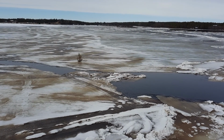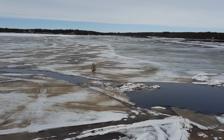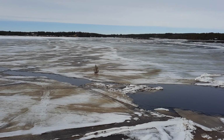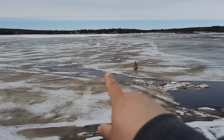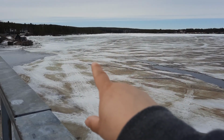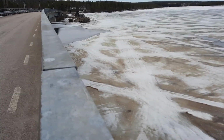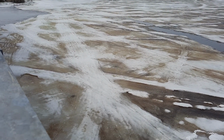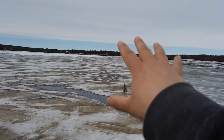So the question is, will the tree leave today that I voted for? I voted for the 19th. Will it leave tomorrow? I see there's a big crack here. Goes around here down to there. But we have the bridge pillars in the way, so they need to break up a lot more for this to go. But I can't see any cracks around the tree or anywhere there.